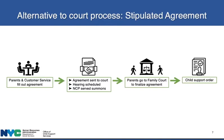So if you participate in this alternative, you won't end up with a different result than you would in family court. It will be the same. The agreement then gets sent to court. The hearing is scheduled. The NCP has to be served a summons because we have to preserve his rights. But that means the parents can go to family court already knowing what the result will be, which is a much less stressful arrangement and speedier. It involves one appearance and boom, you have a child support order.